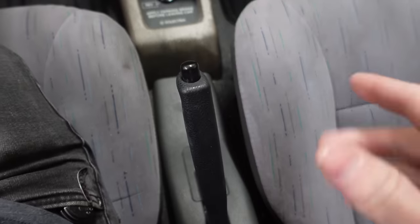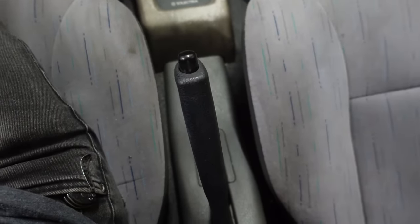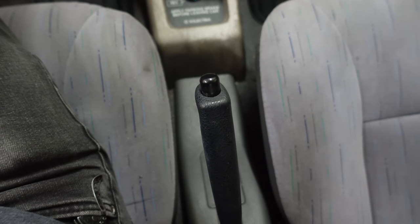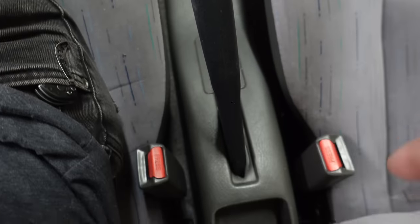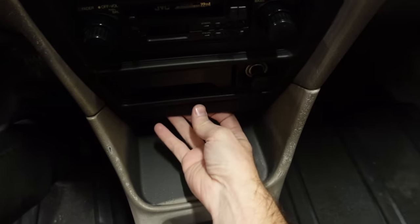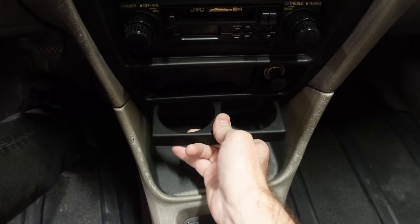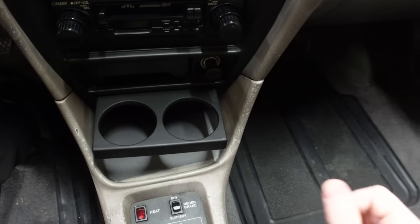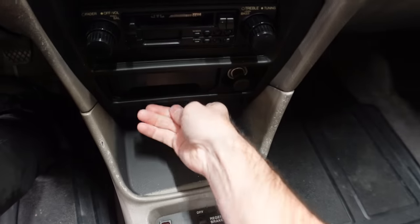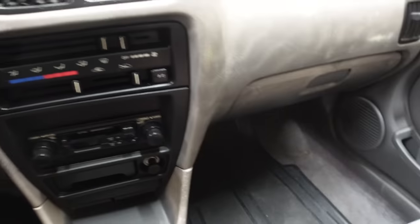Coming on down the center console, we have the e-brake, typical 90s e-brake. I think this is the same console and everything out of the Metro, the Tracker, everything like that. And of course, a little pocket right there to hold a few things. Oh, we can't forget, it's got nice cup holders. Sometimes they're worthless and a little sticky because they probably never got used, but it's got cup holders, so always a nice touch. Shout out to Geo for that one.